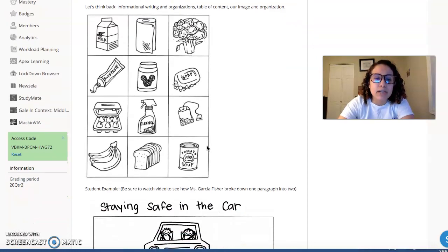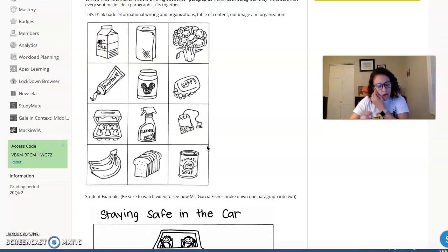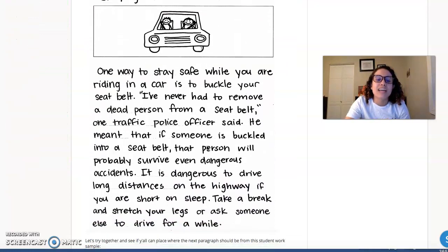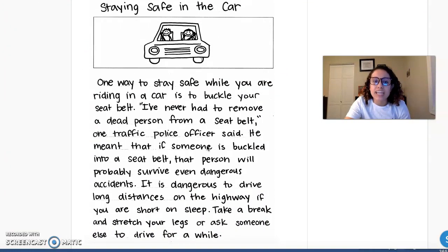This is really important, especially when it comes to chunking our information that is similar and deciding what we might need to put in a separate pile. So today I want to show you a student example of staying safe in the car. I want to read this work out loud. It's great work. I love it. So let's go ahead and jump into it.